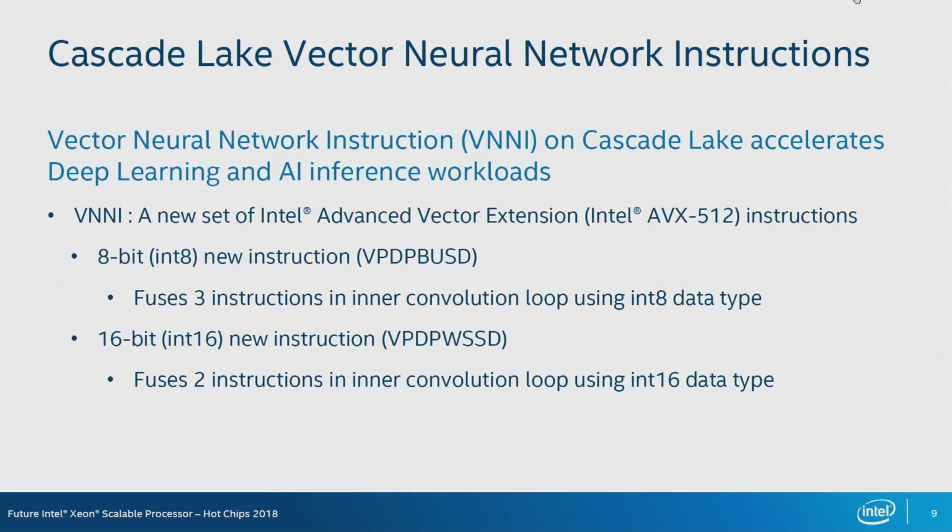Now, talking about what we're doing in Cascade Lake for these workloads. So in Cascade Lake, what we did is we looked at some of the critical operations that go on in AI deep learning inferencing workload, which is the convolution that is a fundamental part of these algorithms. And we looked at how the instructions get used for these smaller data types. And then we optimized those instructions.